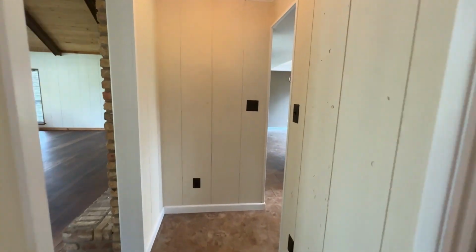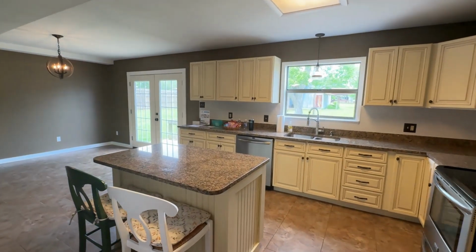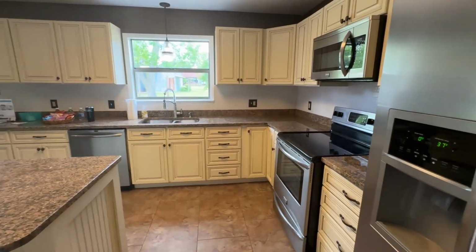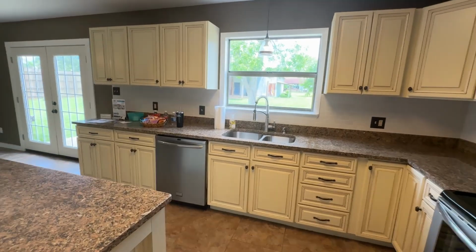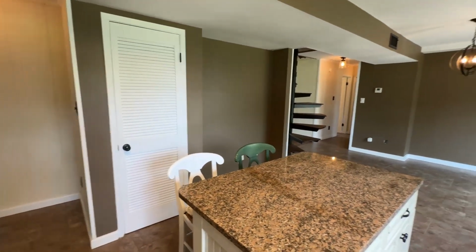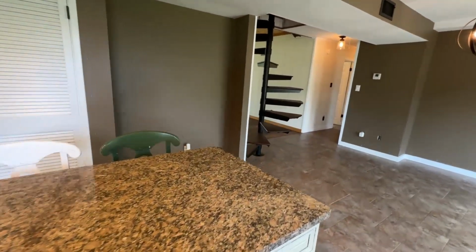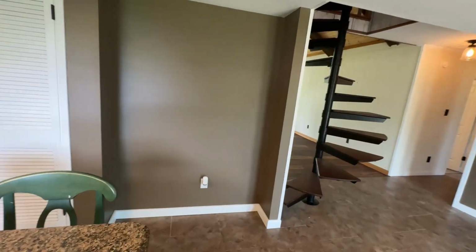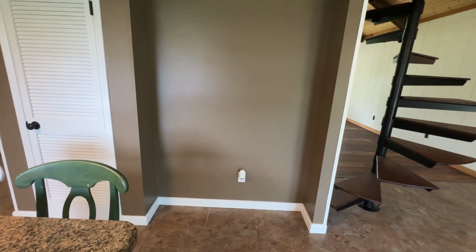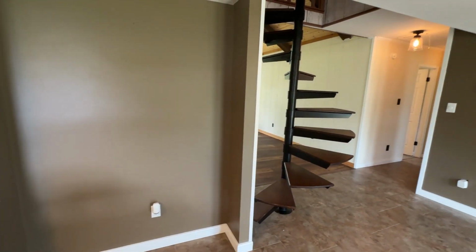There is no carpet in this home. All of the home either has vinyl flooring or tile floors. The kitchen has a lot of cabinet space, double sinks. There is a little pantry area. The island has room for 2 chairs, as you can see. You've got a little cubby back here behind the island that would be great for a little hutch, for a little coffee bar, or to display some nice china.